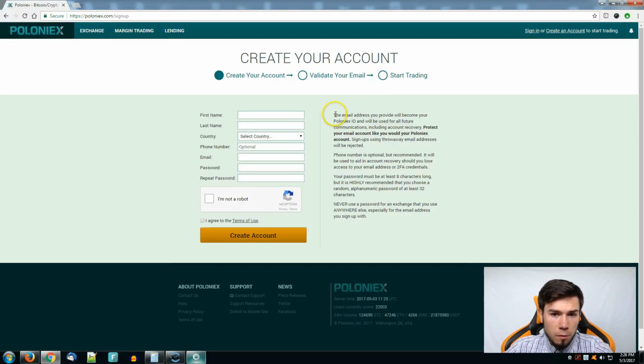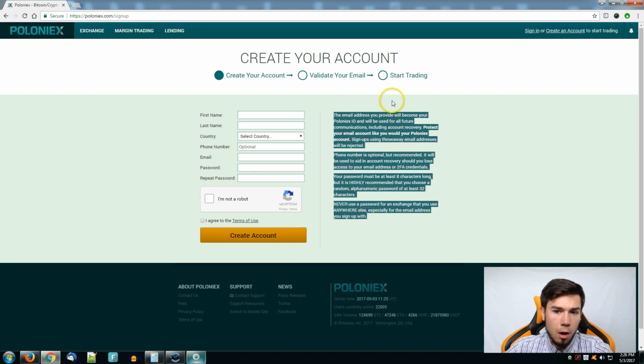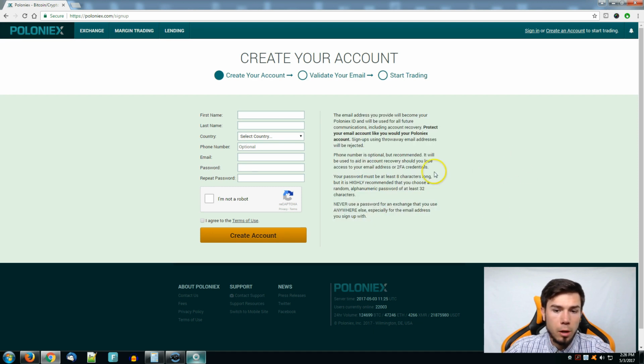You can read all this information. It is very helpful right here on the right side, so you can basically create your account in a more secure way. Then also just create your account, make sure you agree with the terms of use, and then validate your email. That's basically the next step that you have to complete, and then you can start trading after you sign in. So you validate your email and then you sign in, you start trading.